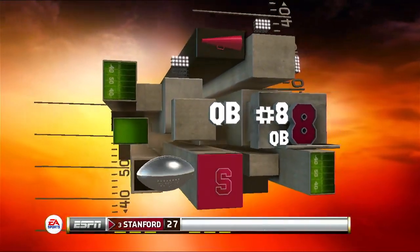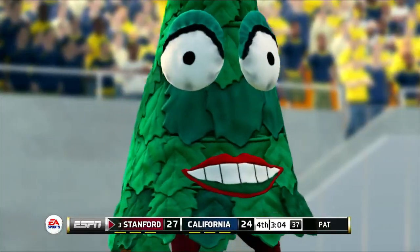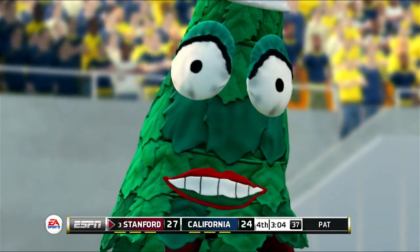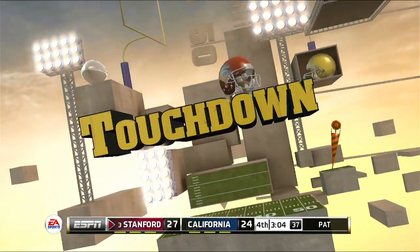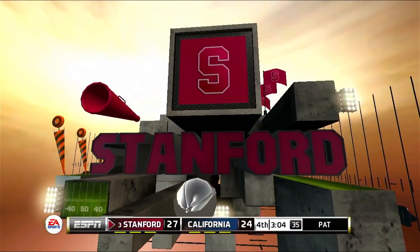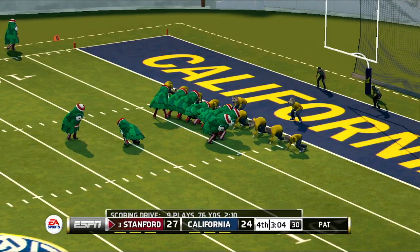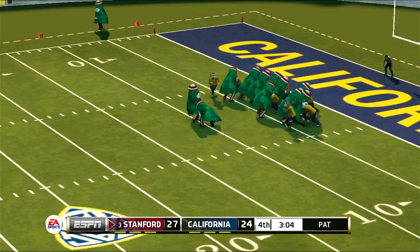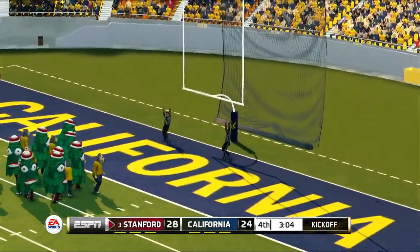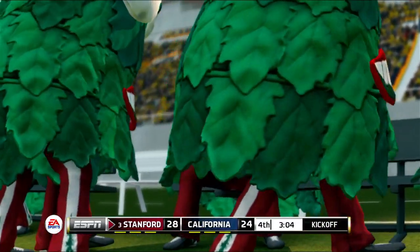Touchdown, and now they're in front. Now you're looking at someone who makes the defense nervous because not every quarterback can break off a run like that. He's a real talent. And he hits the PAT. A 9-play, 80-yard drive, and they come away with a touchdown.